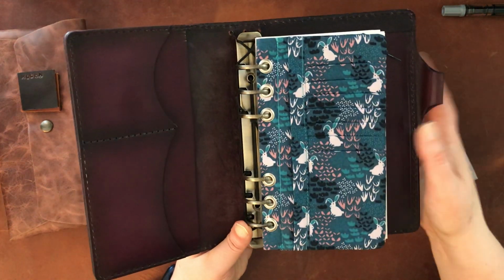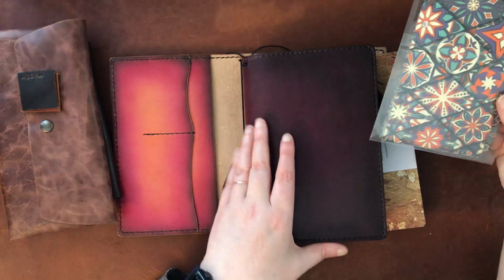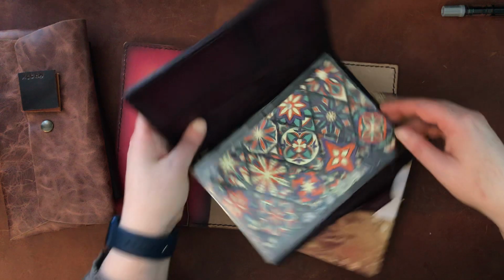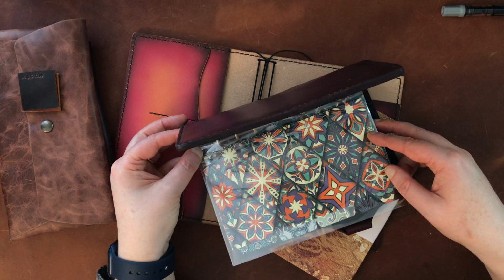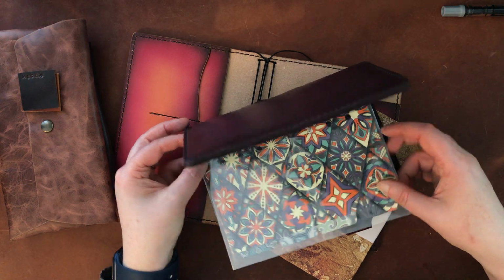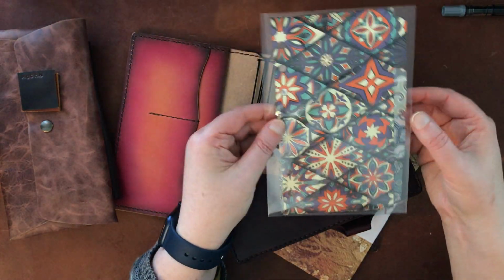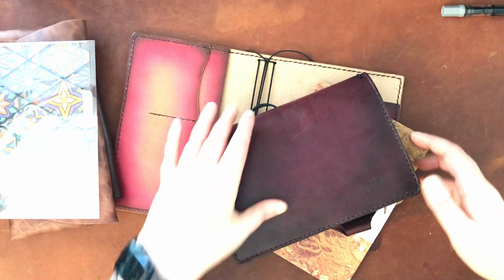I'll see if I can find that video where I did that, and I'll put a link down below to that. But my plan is to put these in here as dividers. Let's see, is it going to be a little big? I don't think so. I think that'll work. Yeah, it should work. But then this has a design on each of these, and then it has little tabs at the end. I just thought this was really fun, and I kind of wanted to add that because those were really inexpensive.